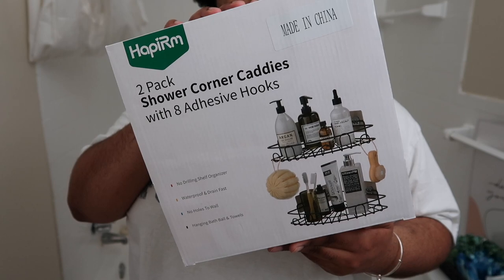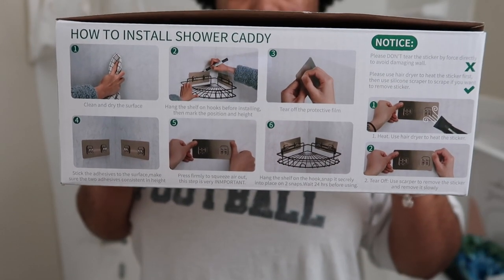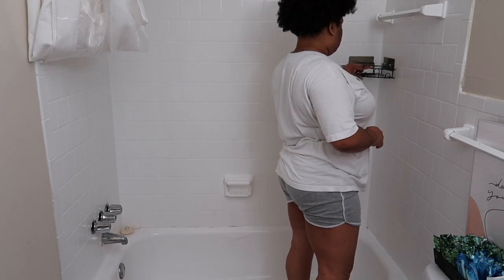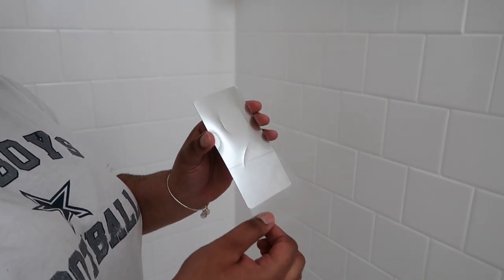Okay, so these are the shower caddies that I got for my shower from Amazon. It comes in a pack of two. It has these little stickers. I did get the adhesive ones. I didn't want anything I had to drill or something that I could hang over the actual shower head, because I plan to put some eucalyptus leaves up there. But here I'm just showing you how to install it.